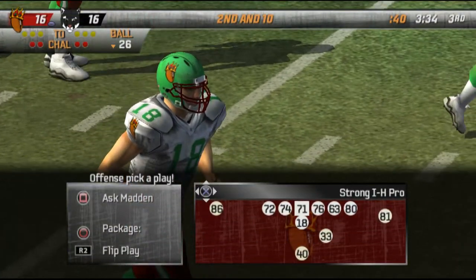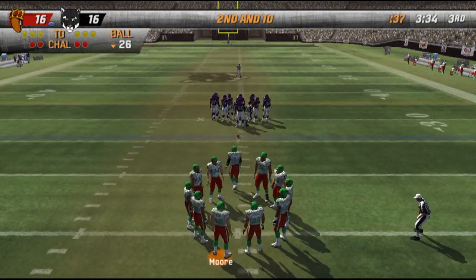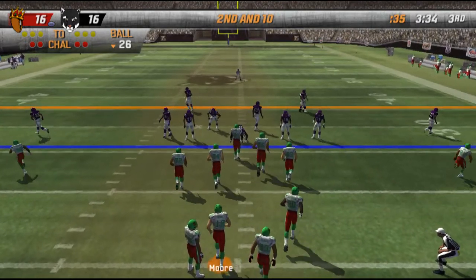He's always been able to catch a ball. He has soft hands and good body control. He ran a good route, and the quarterback made the right read. He just didn't bring it in.